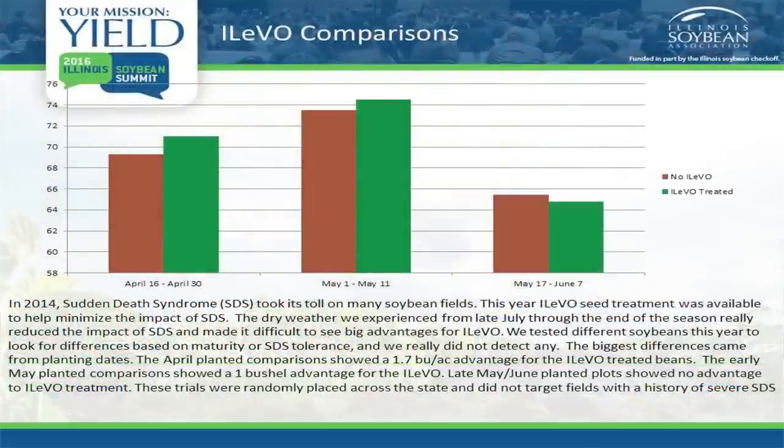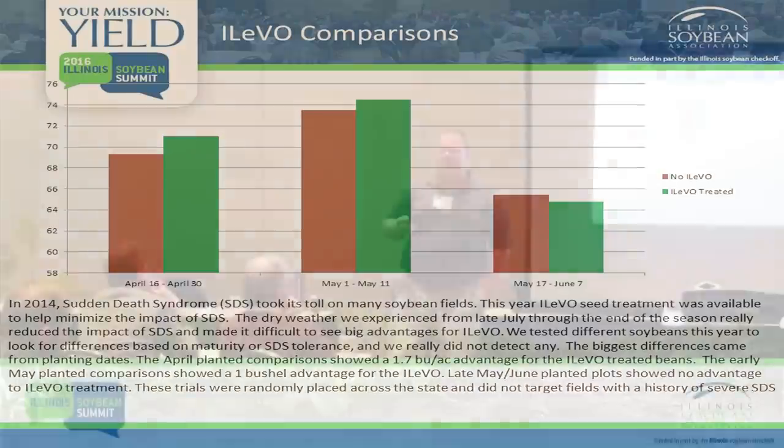So in one of the other breakouts, I would guess you'll see some Olivo data. Another breakout is looking at soybean sudden death control. And Olivo was something we were really excited about a year ago. Some of us are still excited about the potential for Olivo. We didn't see a huge Olivo response last year in our data because we had very, very low disease pressure.